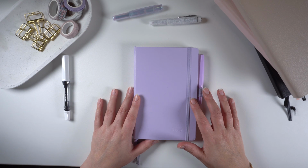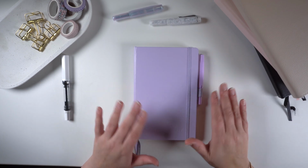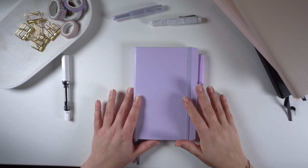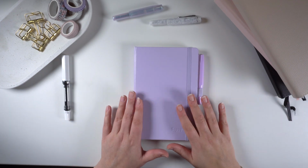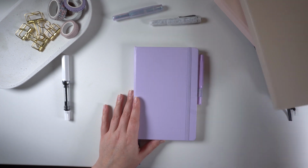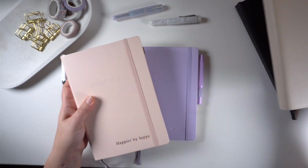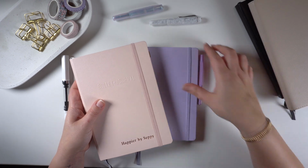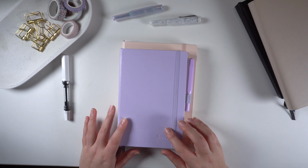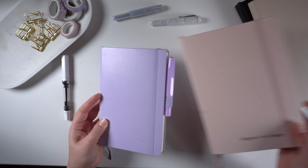So in the past, my Hobonichi Cousin had my planning and my daily journaling in it, and I decided this year that I wanted to separate it just to give myself a little bit more space to separate journaling and planning. And I decided to use this B6 journal from Leuchtturm instead of the Hobonichi Cousin, and in the past I was always using just an A5 journal. So the size is different and it doesn't seem that significant. However, I have to say that I have been loving this size for just journaling.